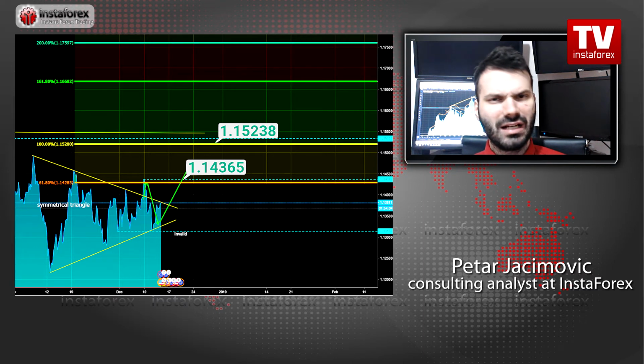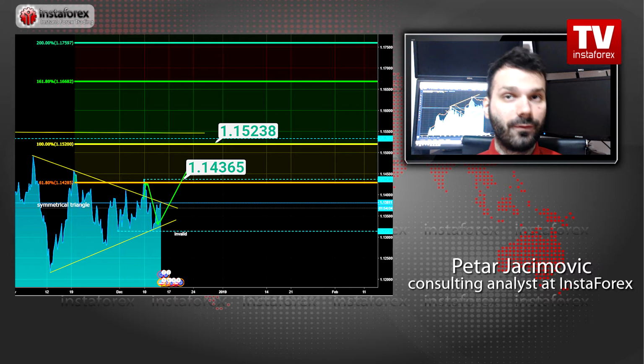But for now, since the breakout of the symmetrical triangle, with a series of higher highs and higher lows, watch for buying opportunities with the first target at 1.1436. Likewise, the pound sterling came under pressure this week. What deals would you advise on the pound-dollar pair?